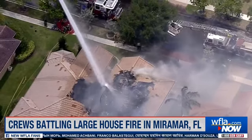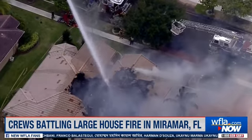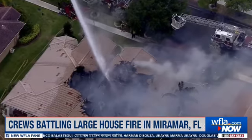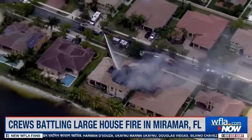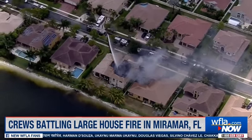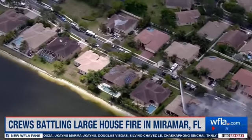You can see it didn't consume the entirety of the structure, but when we're talking about the sheer amount of heat that was inside that home and all the damage to the interior of the structure, this home has likely been thoroughly destroyed. Really, really sad to see.